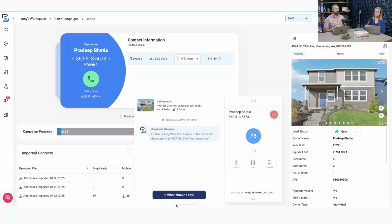So this is super cool. I didn't want to prank call anybody on camera, so I ended up calling myself using the same interface. And basically it gives you the suggested message up at the top. It gives you your name, like if you're super nervous to talk to people, if this is your first time cold calling or you're just not really comfortable on the phone yet. It's really, really great to have this here.